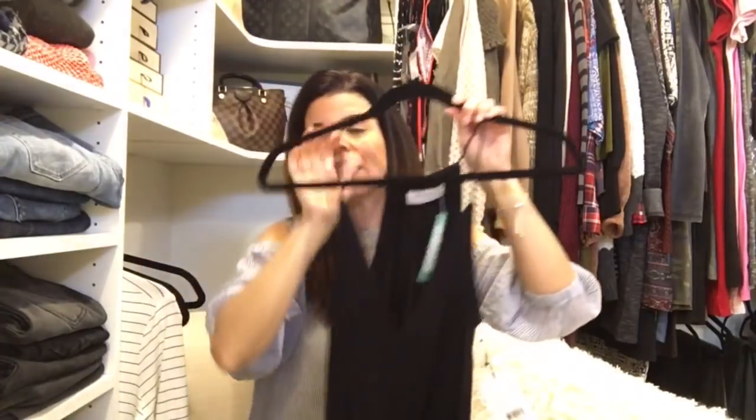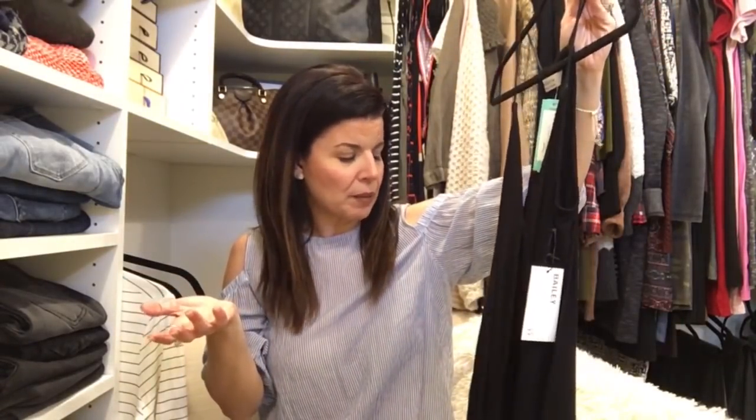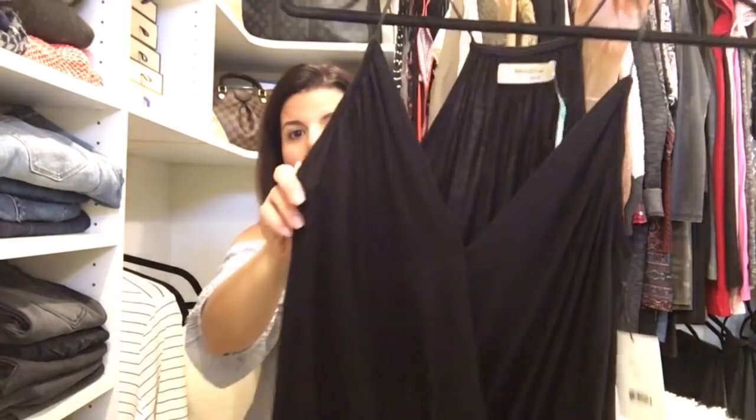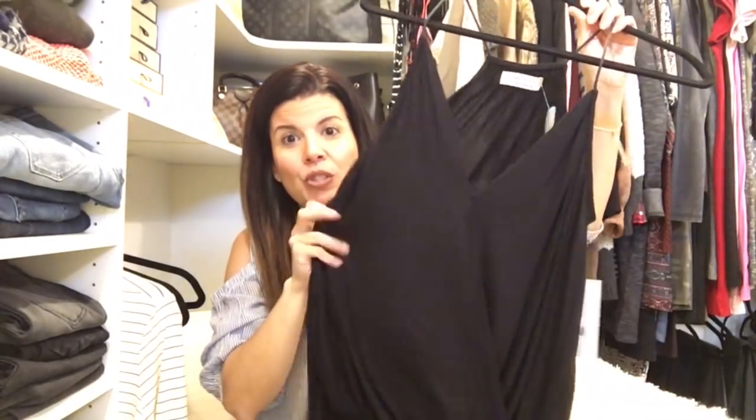Now, granted, I did change my Stitch Fix style quiz to include some higher priced designer items, and I'd be okay with that. But this, I'm pretty sure I probably even pinned this, to be honest, but it's too expensive. I won't pay $128 for a little cami type top. It's super cute, super soft, and just lovely.